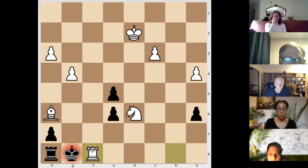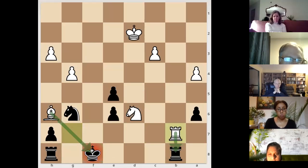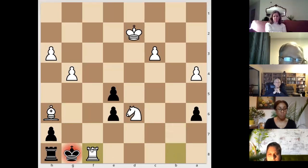Checkmate. Very nice. So this was a forced checkmate in 6 moves. Mate in 6. So remember, you always repeat the position. The discovered check is a very powerful tool. So use it whenever you see it, whenever you have the possibility. Very powerful. Discovered check. Don't forget that.